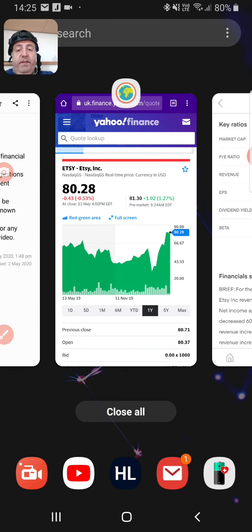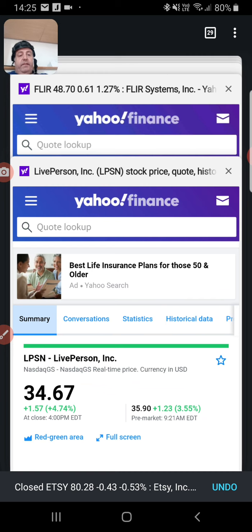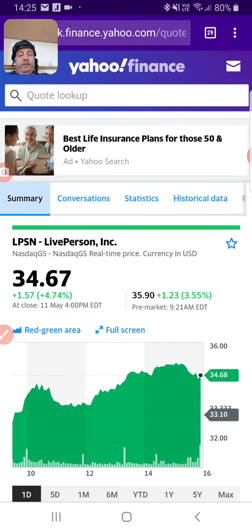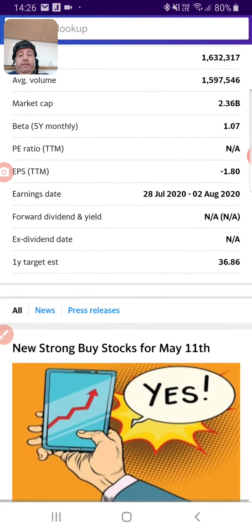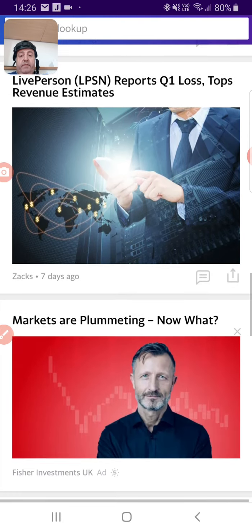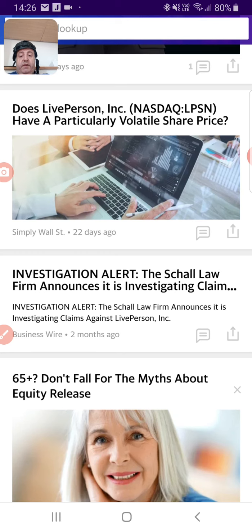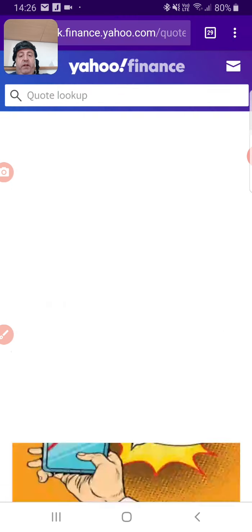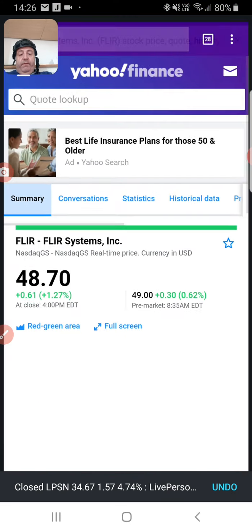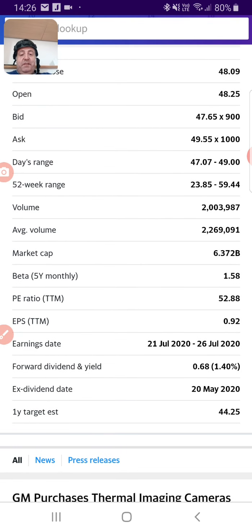Now, move on to the next one. These ones have to be a bit quicker. LivePerson, I think we all know about LivePerson, how it's topped its revenue estimates, and we have seen it in the news recently. Next would be Fleur, another one we've seen in the news recently. Sorry, I'm trying to rush through these because of the time.